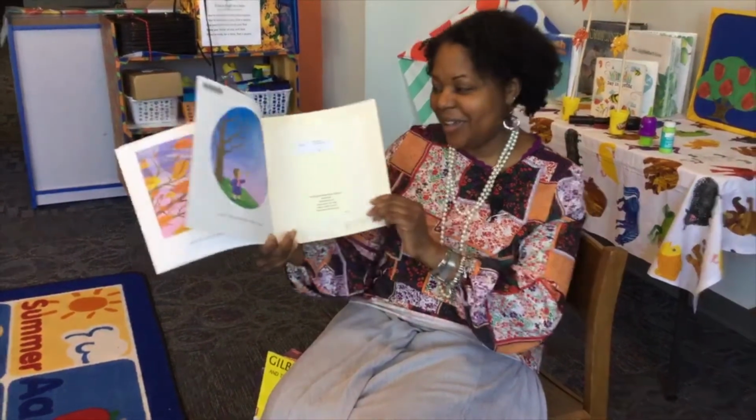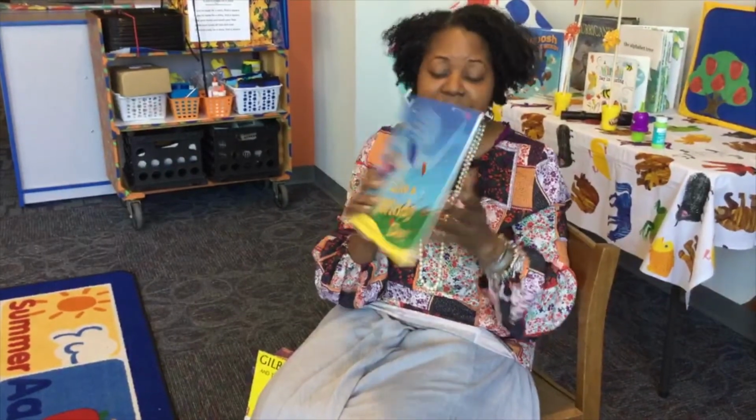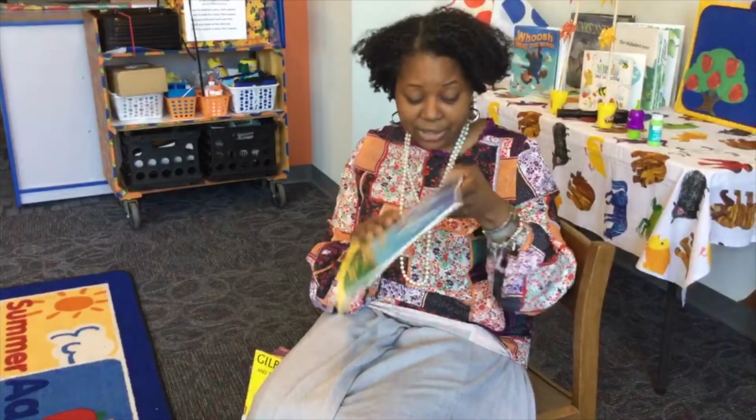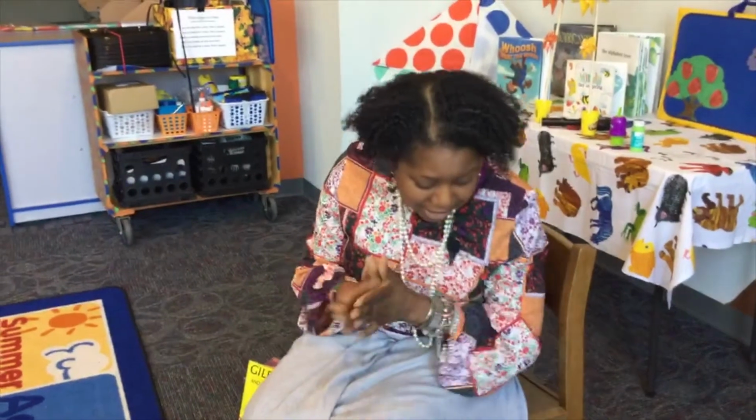The end. Oh my goodness, that was a fun story. So this is just one of the books about wind that you can feel free to check out from the library. That is so much fun.